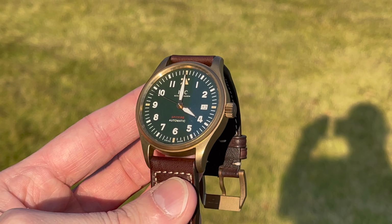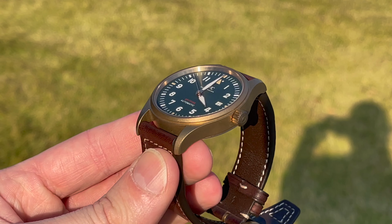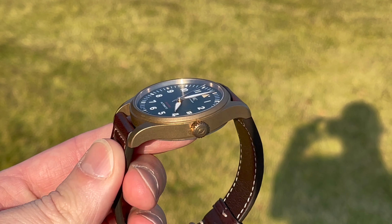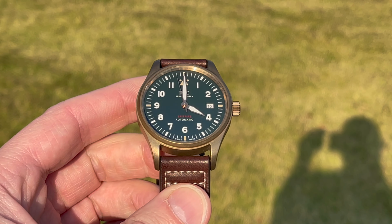And then if I resell it, I could switch to either the stainless steel version if I still like this, or I could upgrade to a Big Pilot 43 because by then they will have, I'm sure, come out with many other models.